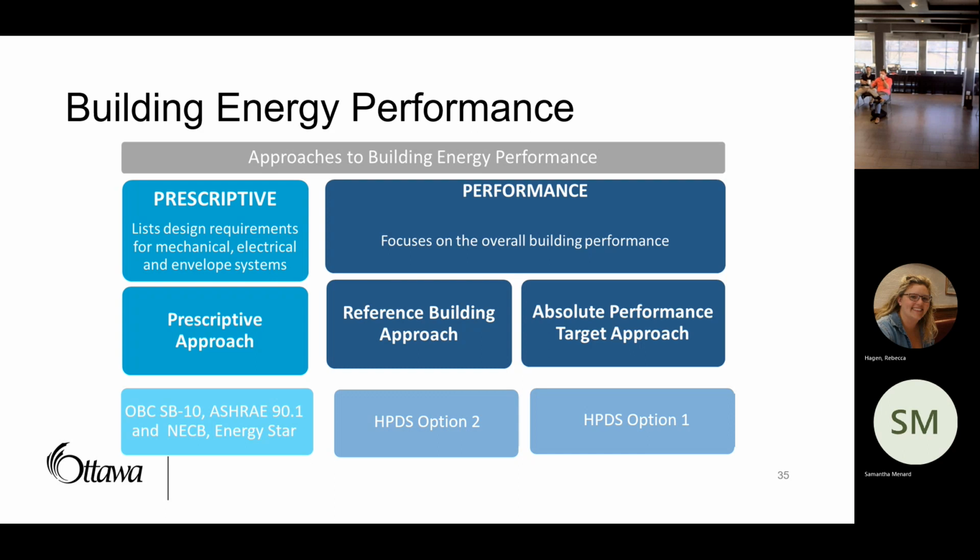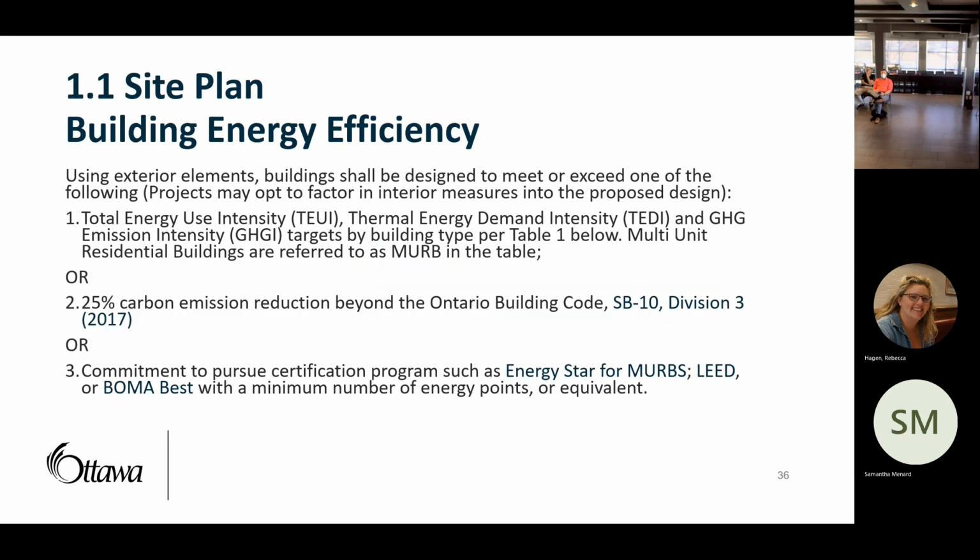So we allow for a variety of different performance pathways under the building energy metric in the High Performance Development Standard. The first is the prescriptive approach, similar to what we see in OBC SB 10 and ASHRAE 90.1, Energy Star, those kinds of pieces. Then we have the reference building approach, so that would be the modeled approach. That is option 2 in the High Performance Development Standard energy performance metric. And then there's an absolute performance target approach, more like Passive House or the Toronto Green Standard, which is option 1 in the High Performance Development Standard. For the prescriptive approach, we also allow for a certification commitment as an alternative pathway.